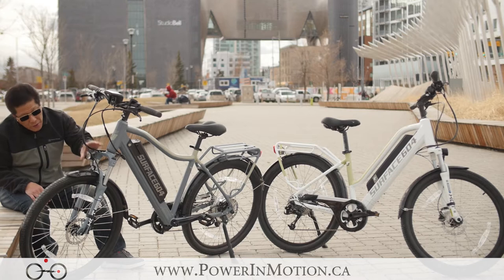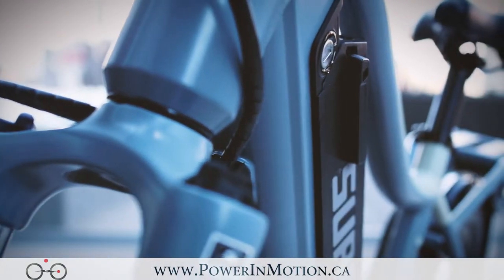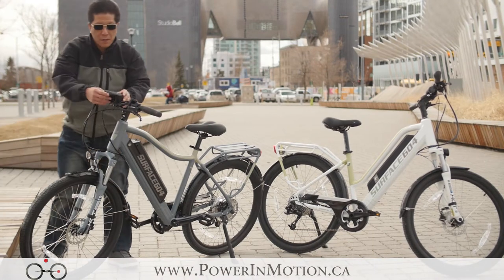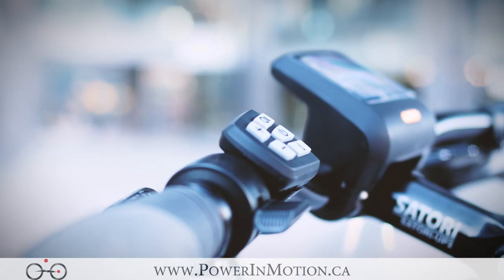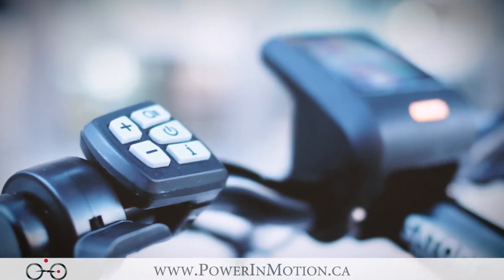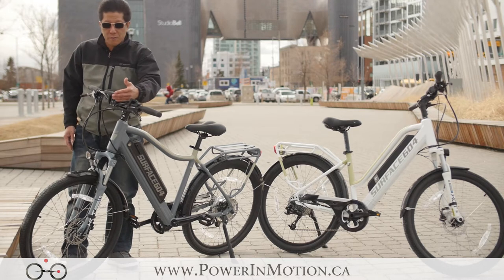In the front here, I have the built-in headlight. It's really nice. The power is drawn directly from the battery, so you don't need to replace any battery whatsoever. Going to the top, you have the center console here. This is where your control panel is. It allows you to see everything about your e-bike system: how much battery, what the distance is, how fast you're traveling. Really easy to see all the information.